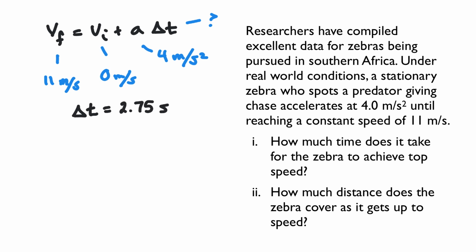But since this is a 2 significant figure problem, I have to round it to 2 significant figures. And the convention is, since the 7 is odd, I round up and I get 2.8 seconds. So my final answer is going to be 2.8 seconds. And to make it clear that I've rounded, I might put a little squiggle over my equal sign and say it's approximately equal to, then it's clear that I've done some rounding.